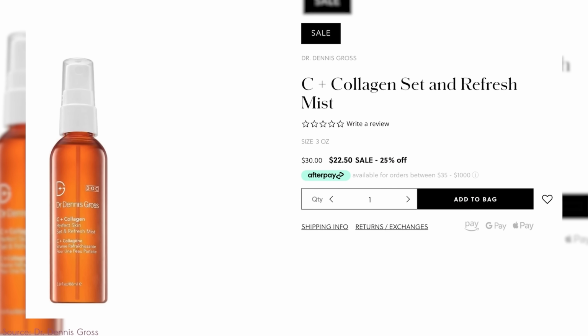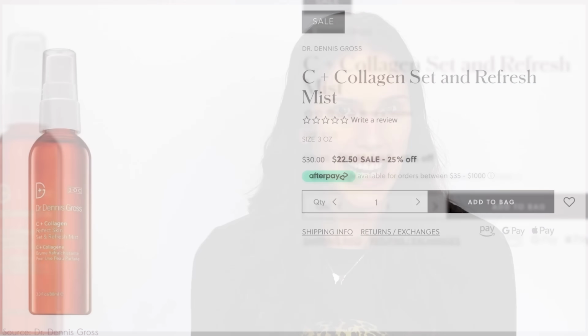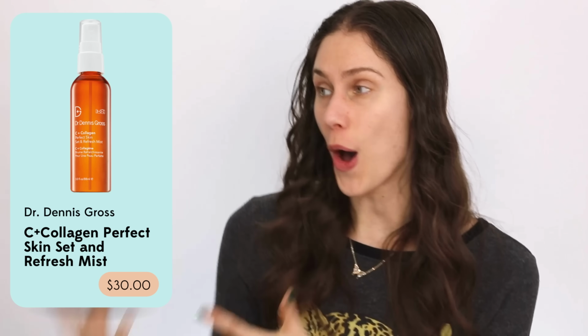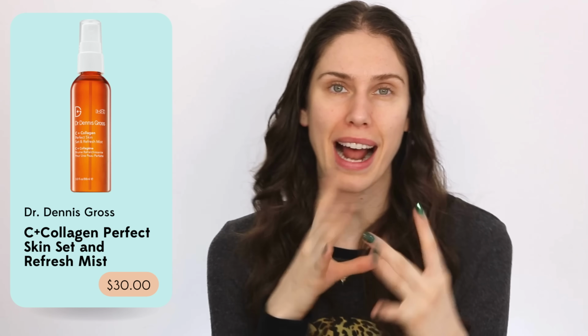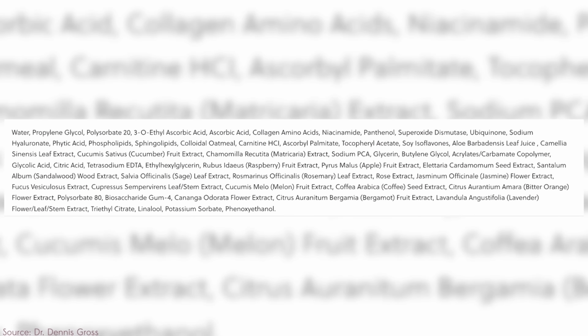When it comes to this product, this is a vitamin C spray, again from Dr. Dennis Gross. This looks amazing. We love vitamin C. We love antioxidants, especially underneath sunscreen, which I am just praying is in this routine. This looks like it's $30 and it has collagen in it as well, so it's maybe a little bit hydrating or moisturizing to the skin. There are a lot of ingredients in here, some like orange or fragrances that I would be a little bit worried about for people who have sensitive skin, but overall there's some melanin here, some coffee extract, some colloidal oatmeal, amino acids, niacinamide, panthenol, superoxide dismutase.